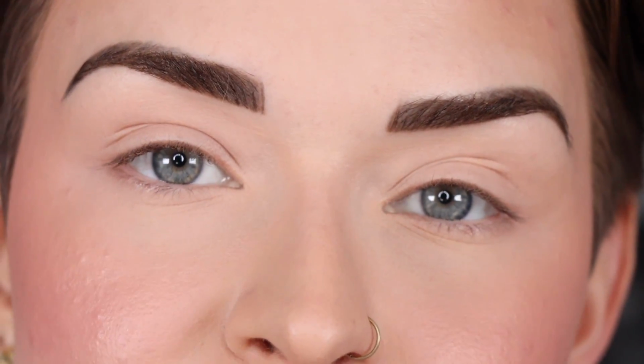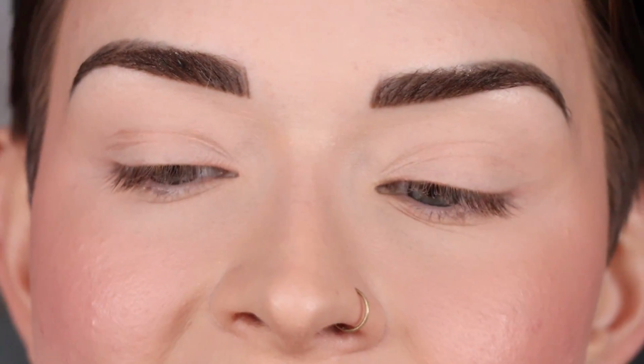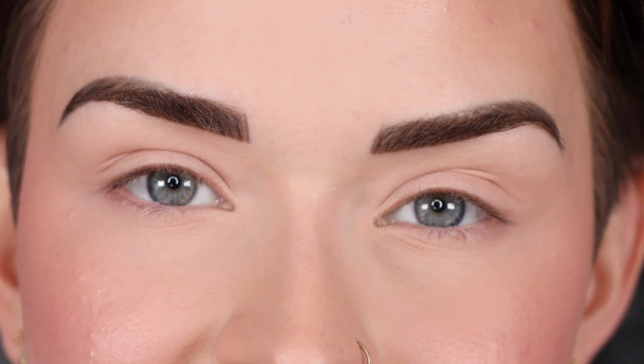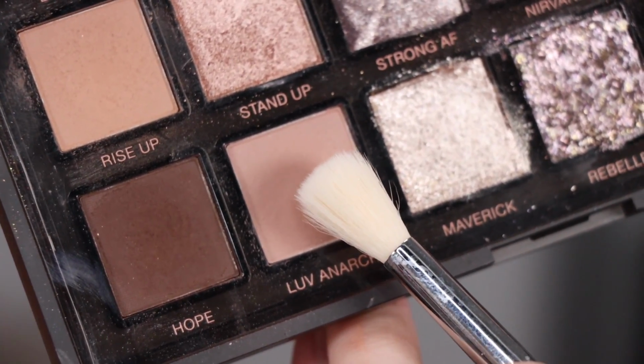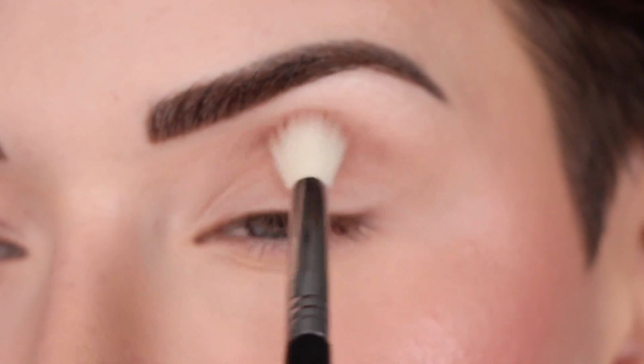My eyes are already primed and ready for shadow, so I'm gonna use the Huda Beauty palette on this eye, the Alter Ego one on this eye, and then as always, I'm using two different sets of brushes so I'm not mixing the formulas together. Huda Beauty, I'm gonna start with Love Anarchy on a fluffy blending brush, and I'm gonna run this shade throughout my entire crease.